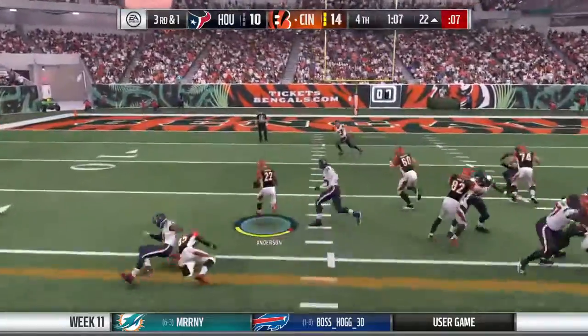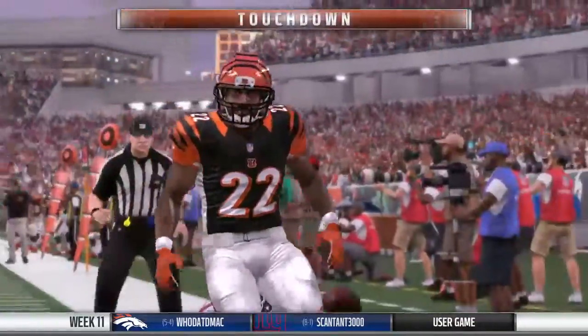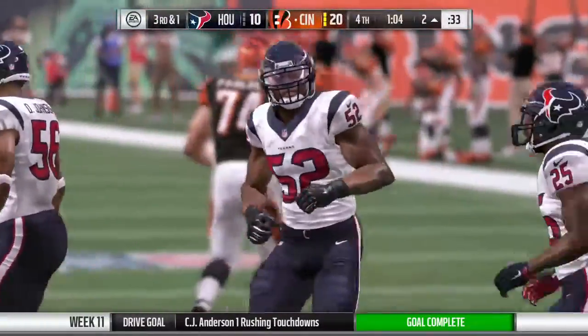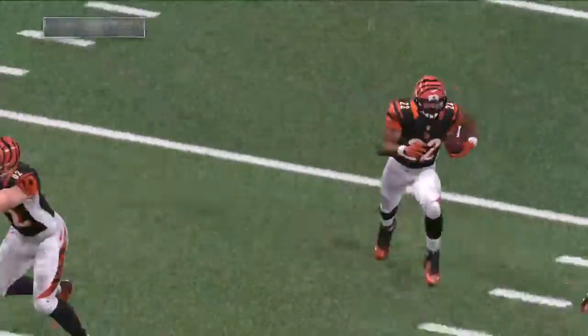They'll run it. Here's Anderson. And a cut. And he will take it on in for a Bengals touchdown. C.J. Anderson, his 2nd touchdown of the game, giving him 12 on the season. And the Bengals add on to their lead.